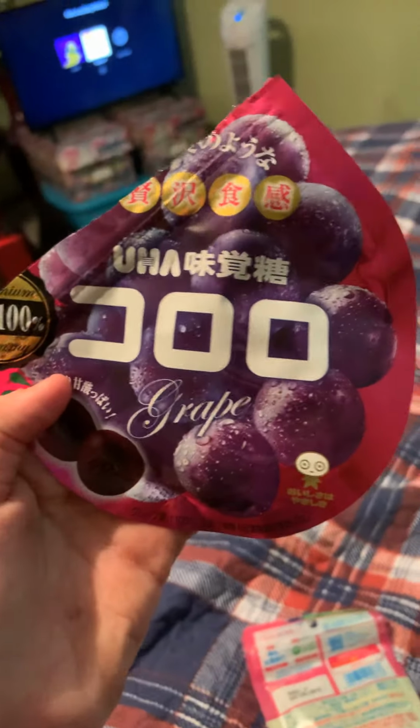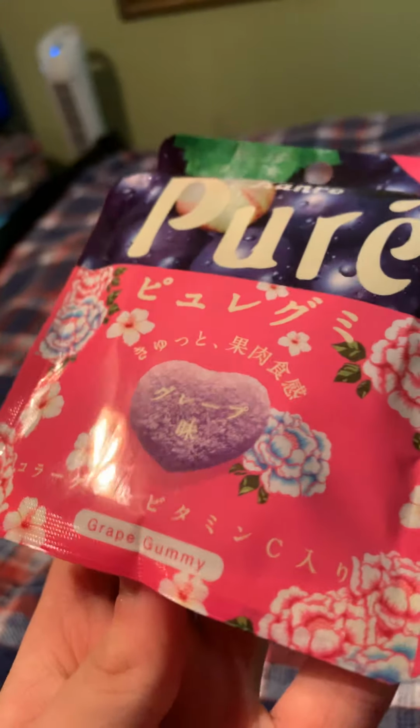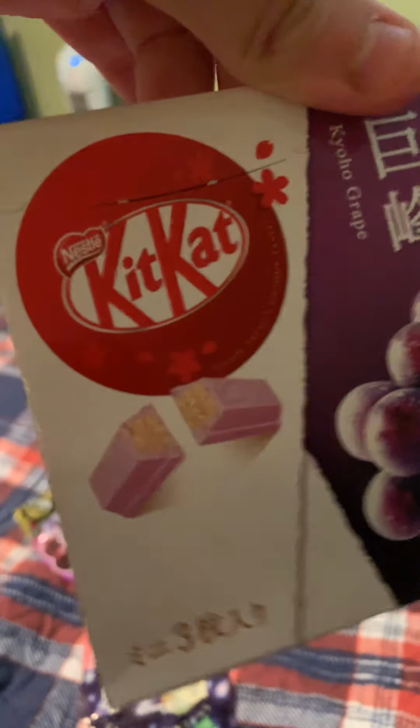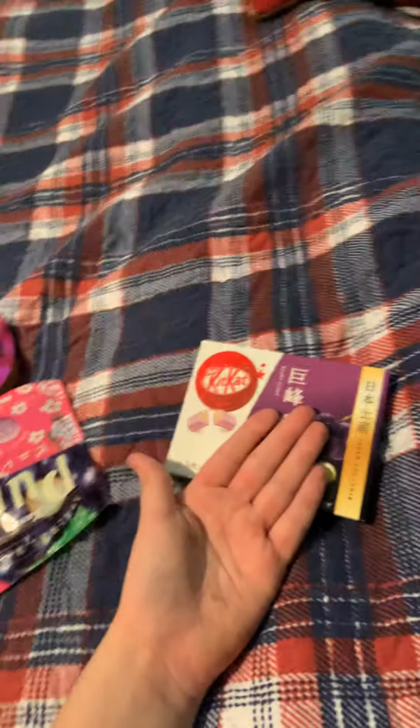So, I am Lone Wolf, and today I am trying Japanese candy. Now, this is what I have. I have grapes. They're not grapes, but they taste like grapes and they look like grapes. Yeah. And these are also grapes, grape flavored. And these are grape Kit Kats. Everything is a grape, especially the Kit Kats.